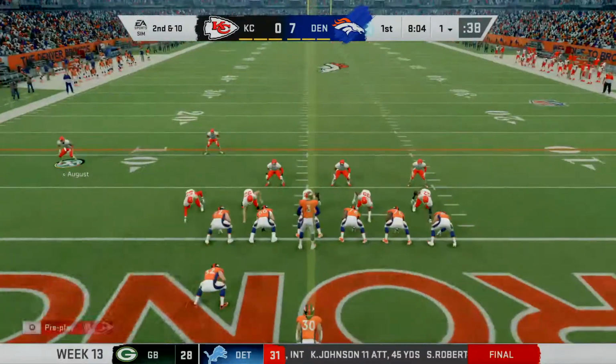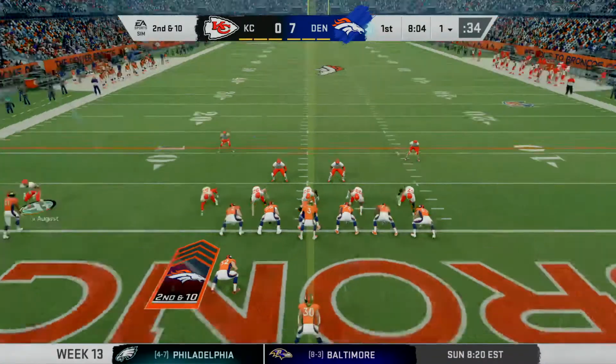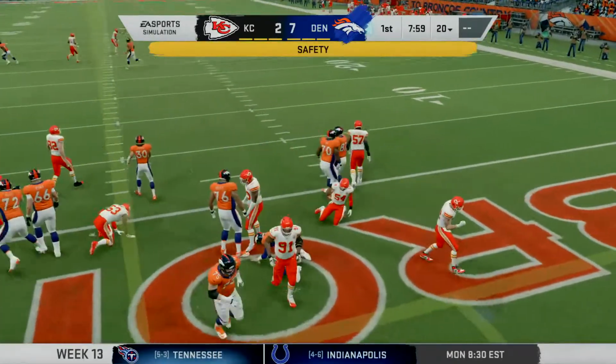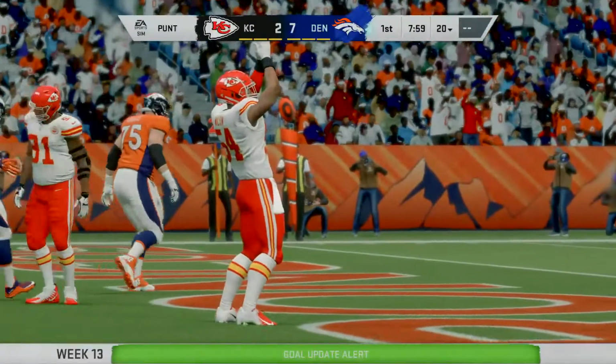Officially nothing on that last run. They'll try again, 2nd and 10. In his end zone, here's Lock. Drew Lock taken down in the end zone. 2 points for the defense.